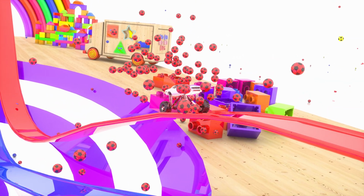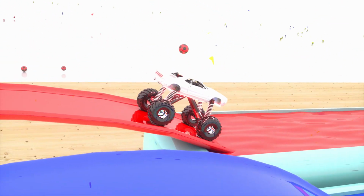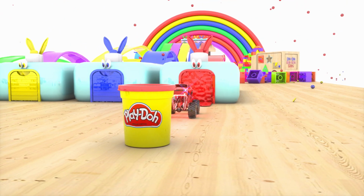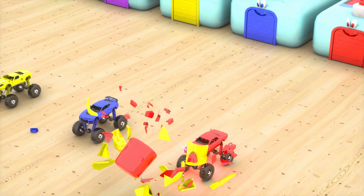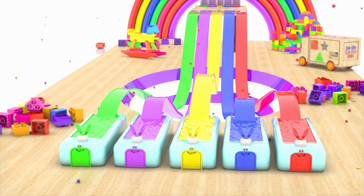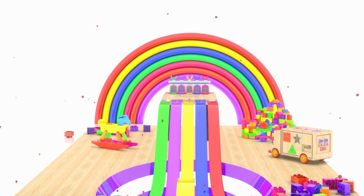Red soccer balls. Red paint pool. It's a red monster truck. Red Play-Doh.